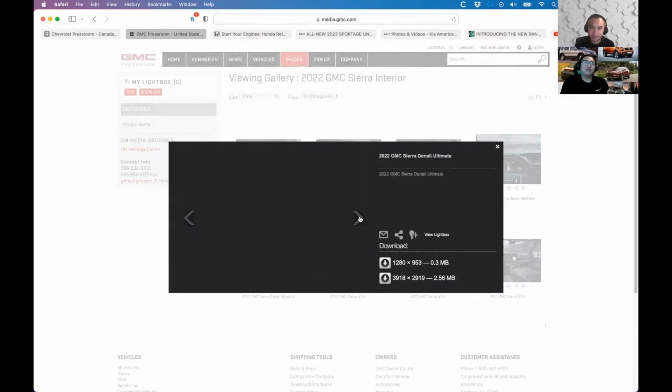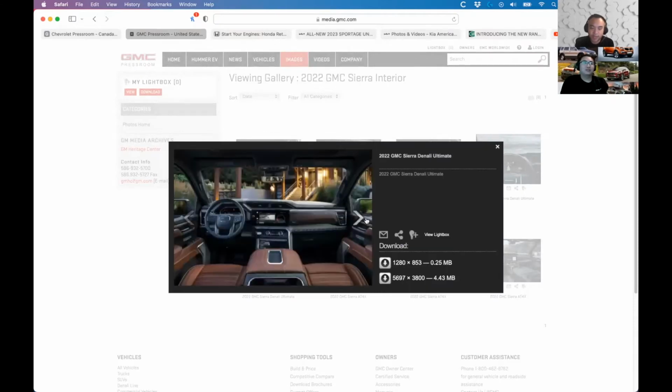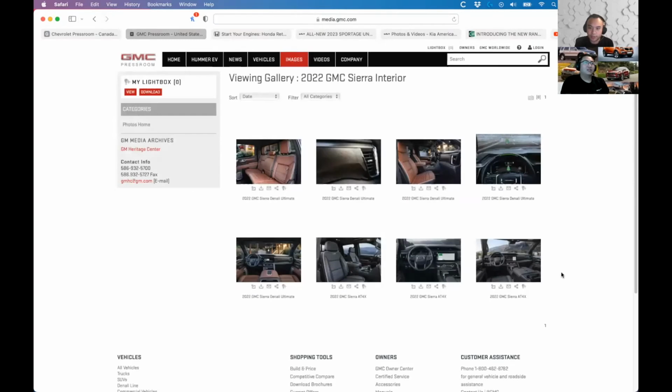I think it looks pretty cool. I think it looks great. I don't have any problems with this interior. Compared to the one that you can buy now, which looks like a Fisher Price toy. And I don't think it's just compared to the current one, because that doesn't mean too much to say when you're buying a new truck in 2022. But compared to the Ram, the F-150, the Tundra and the Titan, I think this is now number 1.